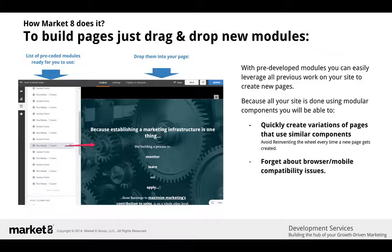And then forget about browser and mobile compatibility issues, because once a module is created and tested across devices, it will always continue to work regardless of which page you use it in.